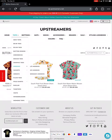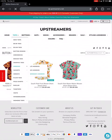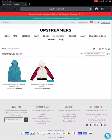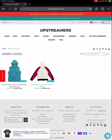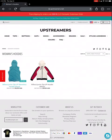Okay, so now let's look at our hoodies. Our long sleeves, short sleeves, and we also have women's. Let's look at our women's hoodies. And we have 2 different styles. We have one with the cutoff sleeves and one with the long sleeves. They're both on sale, and this is the riftless junior zip-up hoodie. When you click, you can see the back, as well on the blue one.